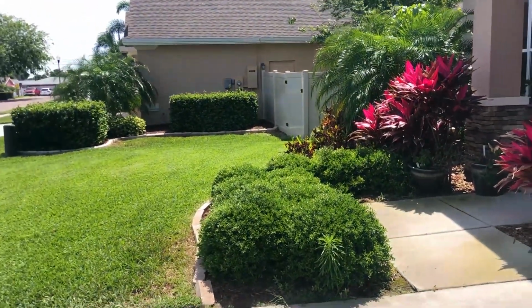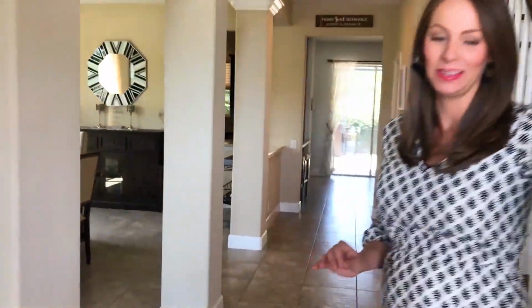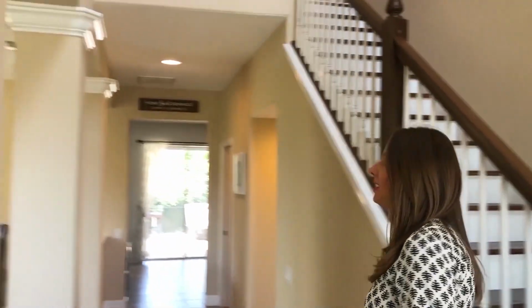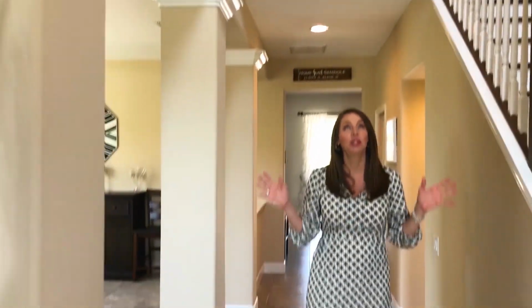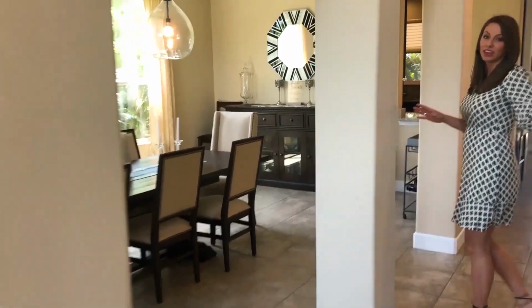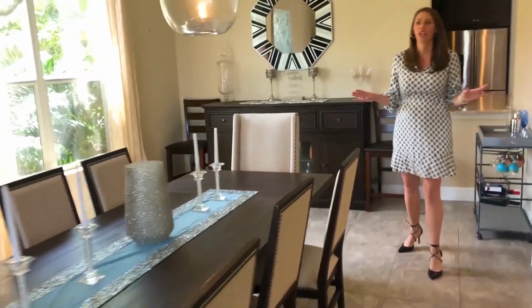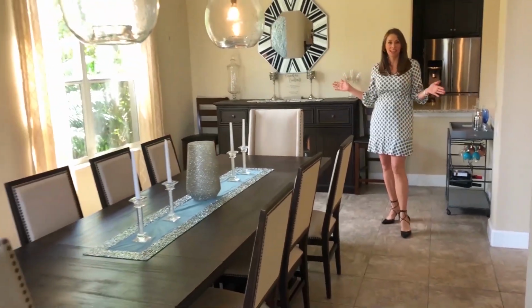So come inside and join me. Let's take a look. Come on in, guys. I can't wait for you to see the inside of this home. The moment you step in, it makes a grand impression. You love these huge ceilings. You've got a beautiful staircase leading to all the bedrooms. But what I really love about this first impression is this enormous dining room.